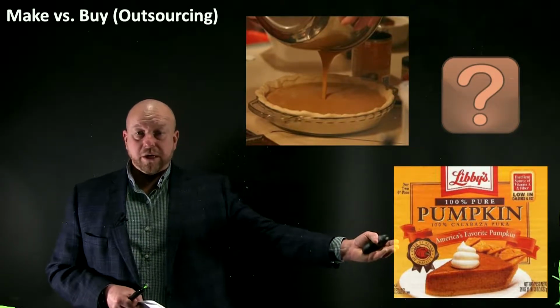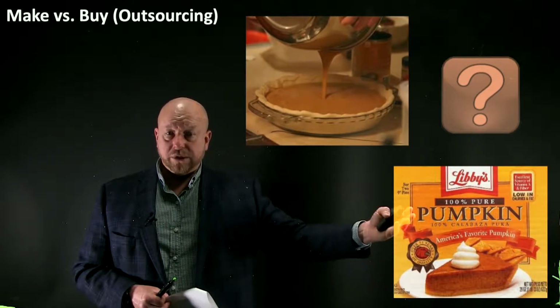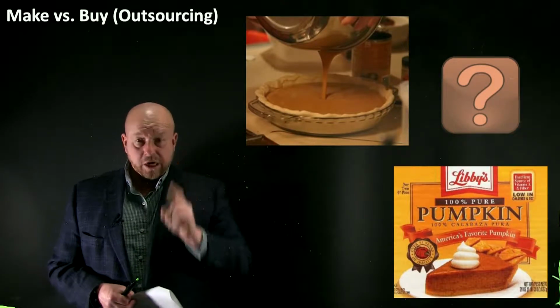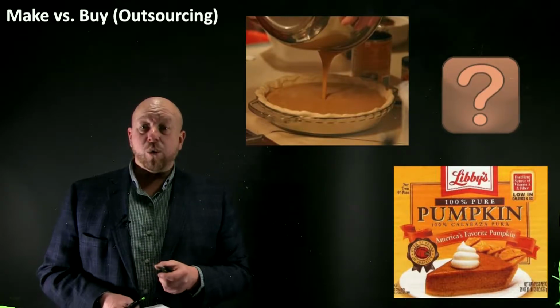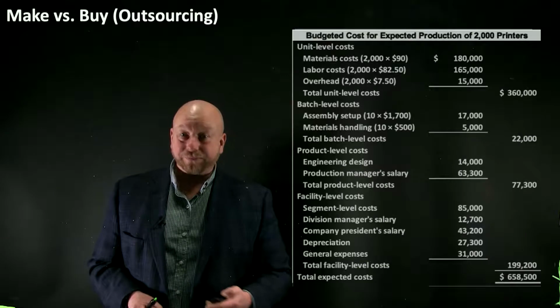But that's a fundamental decision in our household. Should we go to the bakery? Should we go to the freezer section of the grocery store and go with this option? Or do you make it yourself? And in the Harper house, it's definitely make it yourself. There are a lot of qualitative non-financial factors that go into that particular decision.